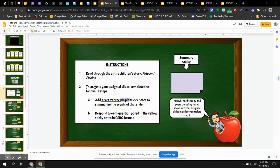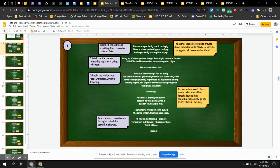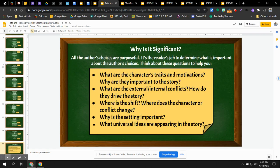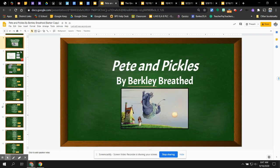So the first thing you're going to do is read the entire story, which shouldn't take you more than a few minutes. You're going to start here at slide 6, and work your way all the way through to slide 14. The story is about a pig and an elephant who become best friends, and throughout their friendship, one changes the other for the better, maybe for the worse. Who knows? That's for you to decide.